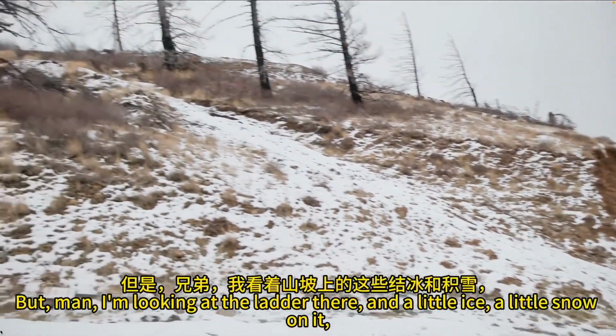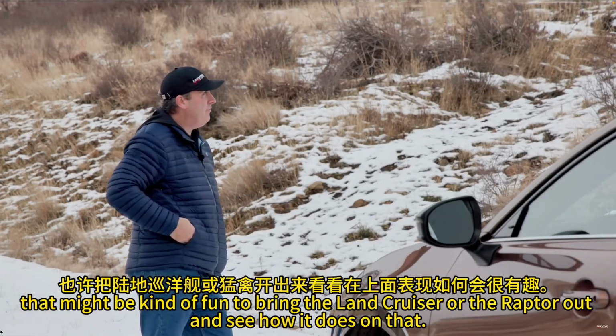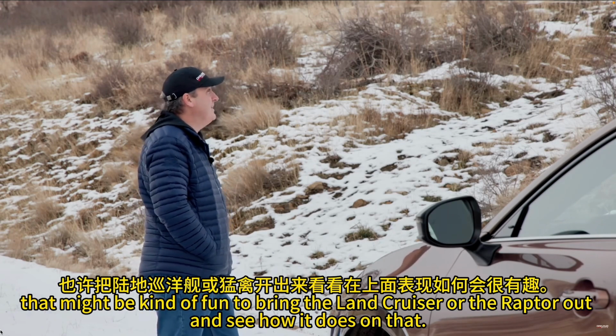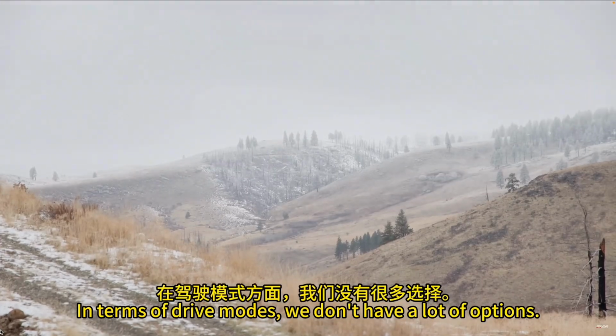But man, I'm looking at the ladder there, and the little ice, a little snow on it, that might be kind of fun to bring the Land Cruiser or the Raptor out and see how it does on that. Right, well, that's for another day. Let's see how this Crown deals with this.